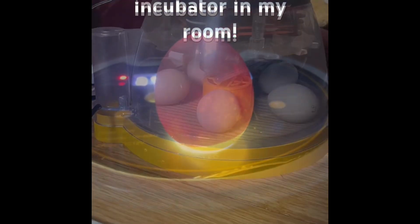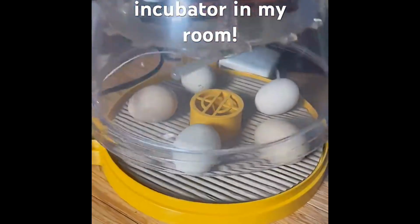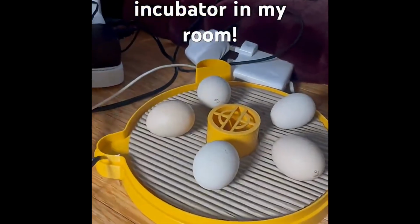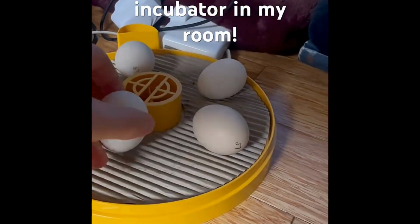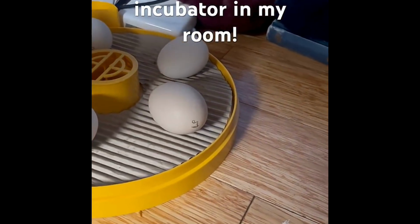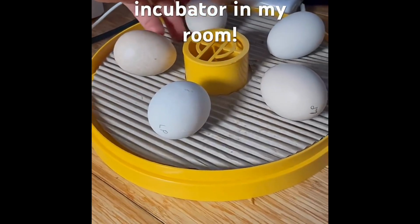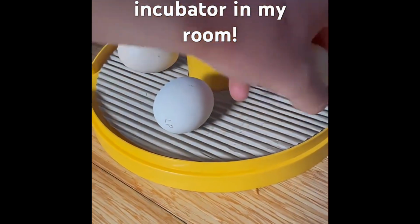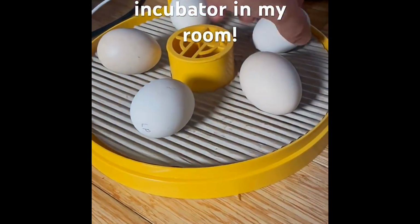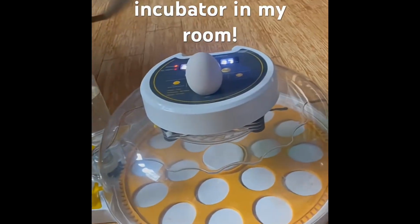Day 12 of raising chicks in an incubator in my room. Today, as usual, I had to turn the eggs, as you can see. Also, as I said yesterday, I took one of the eggs out as it was rotting and didn't have a chick inside. But now we get to candle a 5th egg. So here we go.